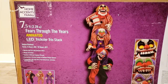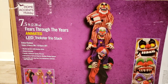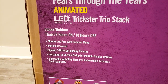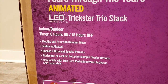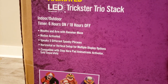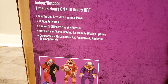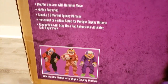It says Home Accents Holiday. 7.5 feet or 2.28 meters, Fears Through the Years, animated LED Trickster Trio Stack. Indoor and outdoor, and it actually has a timer, 6 hours on, 18 hours off, mouths and arm with hammer move, motion activated, speaks 3 different spooky phrases, horizontal or vertical setup for multiple display options, and compatible with Step Here Pad animatronic activator, sold separately.